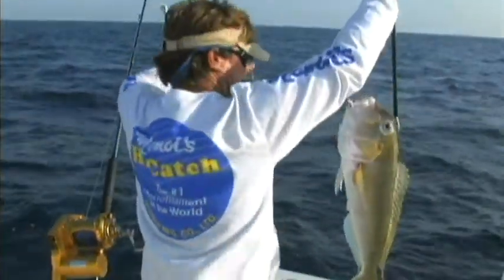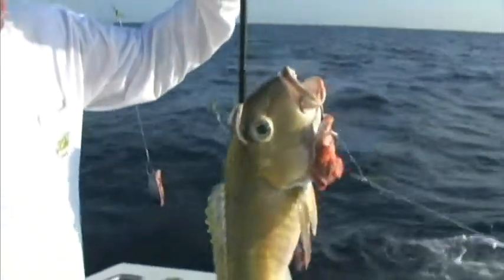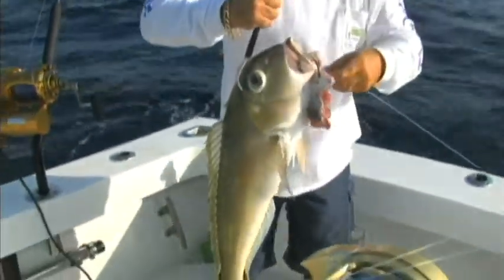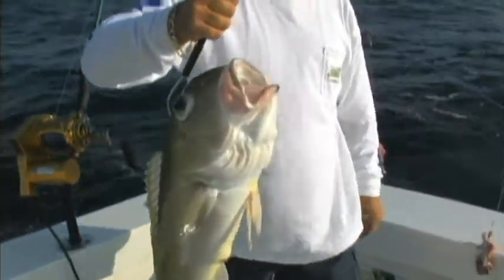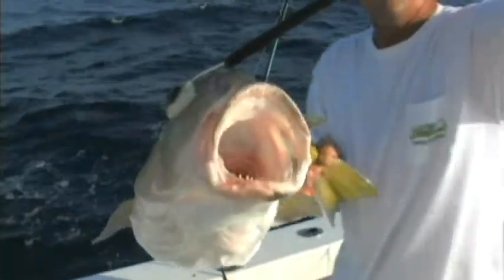I got it, buddy. All right, target species. Tilefish. And of course, Bill asked me to get him in the head. We did a good job there getting him in the head. These guys got teeth. Oh, he was barely hooked, Cobe. Tile. It's what's for dinner.